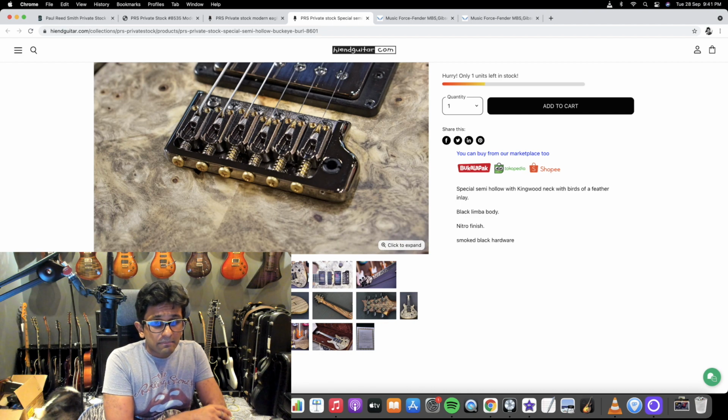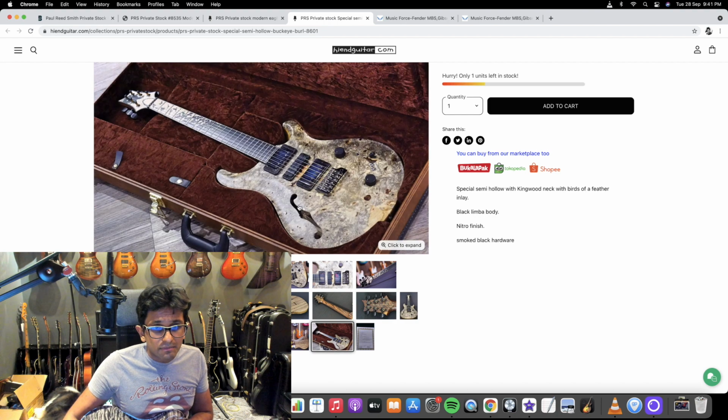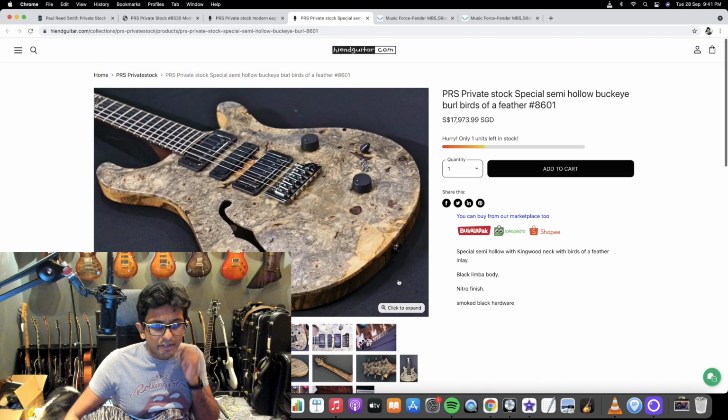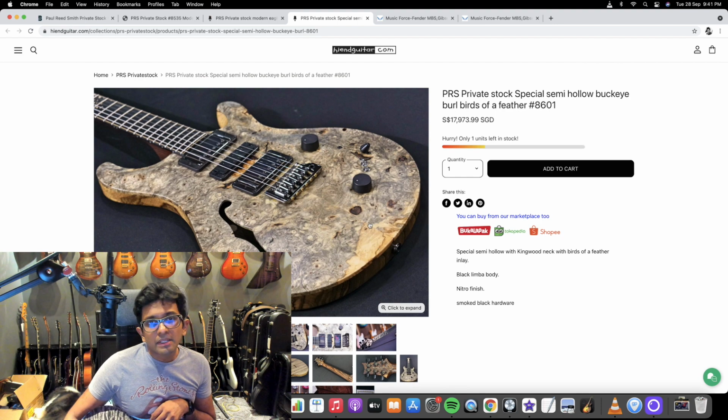Okay, the regular black with chrome tremolo. Of course, the arch top, the F hole looks really cool, and I think the buttons are of note as well. Otherwise, it's a fairly standard special semi hollow. Couldn't go wrong with this.